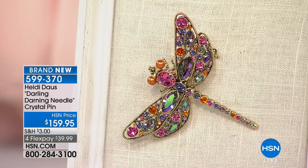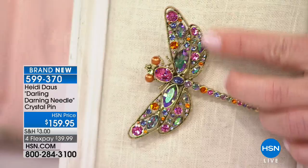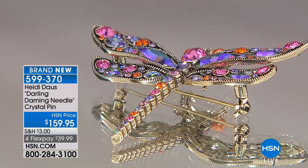Is this pretty, Connie? It's so pretty. Yes, and it's brand new. Now, look at these. Look at those beautiful wings. Look at his body. Look at, or her body. Look at all of the color in this one. Heidi is known for her pins. We say this all the time. This particular pin is 2¾ inches in the length, 3¼ inches in the width. It looks magical. Doesn't it look magical.